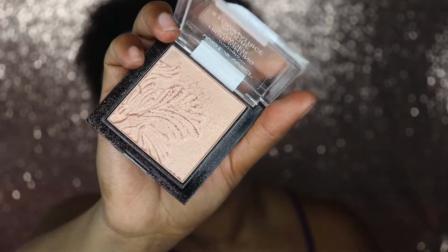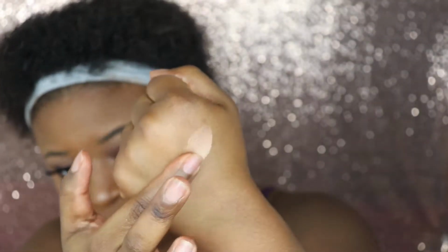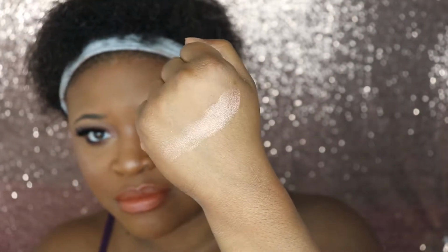Okay, so let's get into highlighters. We're going on almost 30 minutes. Highlighters, I have 2 highlighters. The first highlighter that I have is the Wet n Wild highlighter in the color Crown of My Canopy. Here's the highlighter. I'm going to swatch it. That is the swatch, okay?